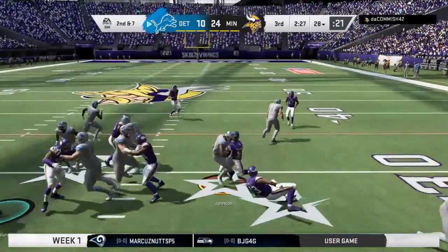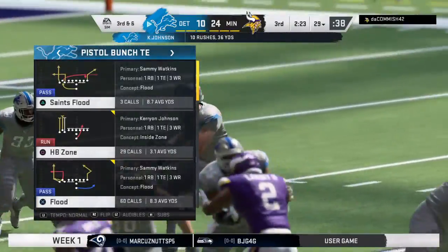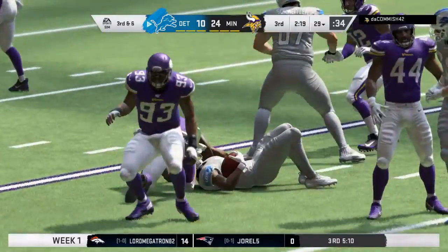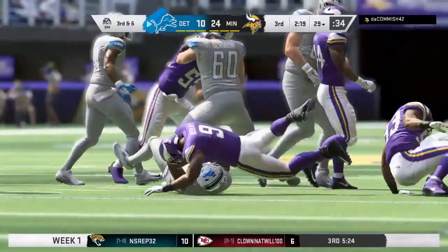Now a 10th carry for Johnson. And not much, maybe a yard up to the 29. A 1-yard gain there following the 3-yard pickup on first down. He really hasn't been able to get on track running the football, averaging less than 4 yards a carry.